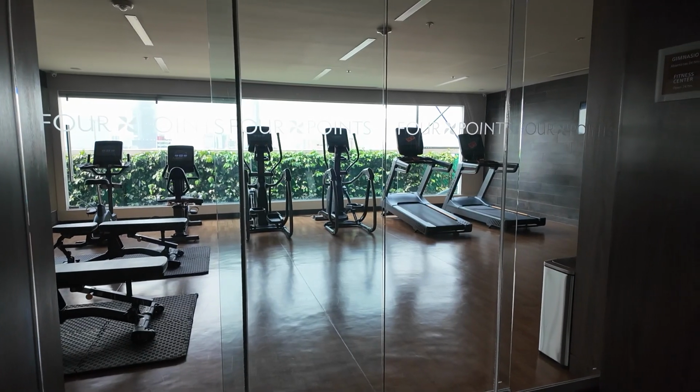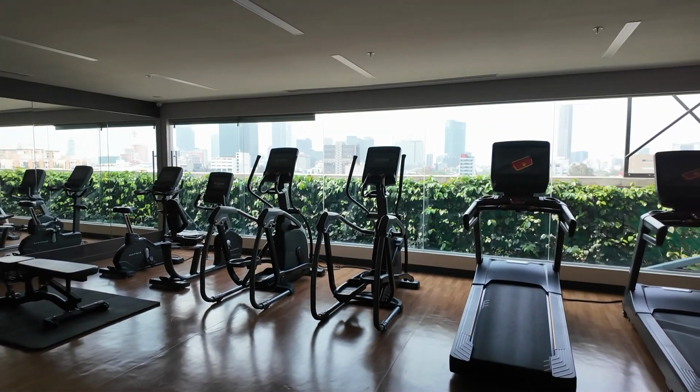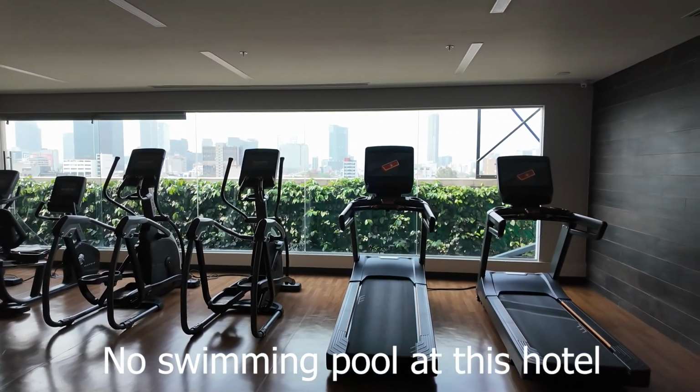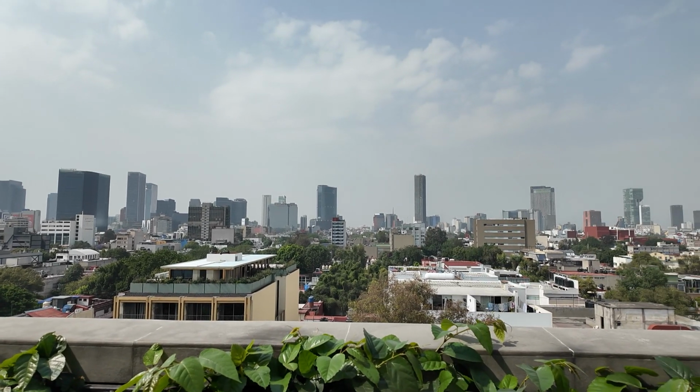And if you head up to the 7th floor, there's the exercise room available 24 hours a day. Got some exercise machines, and the coolest part, you get spectacular views from the very top up there. What a view. And we made it to the room.